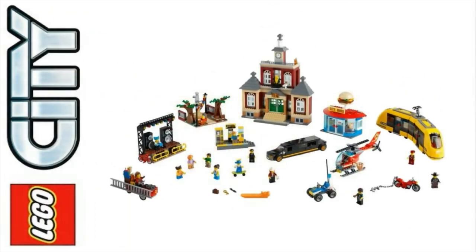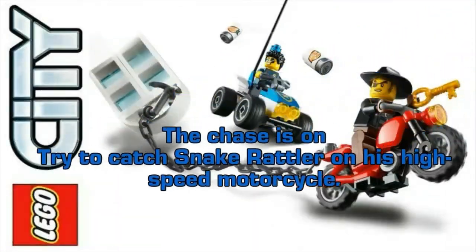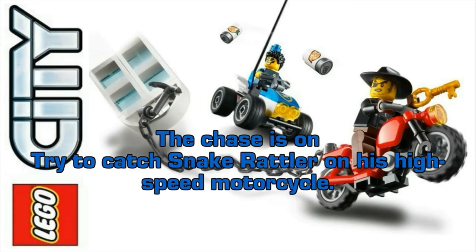The LEGO City Main Square Playset comes with an easy-to-follow building guide and instructions plus, part of the free LEGO Building Instructions app for smartphones and tablets. This interactive building guide with zoom and rotate viewing tools quickly helps young LEGO builders become master builders. Inspirational toys for boys and girls.